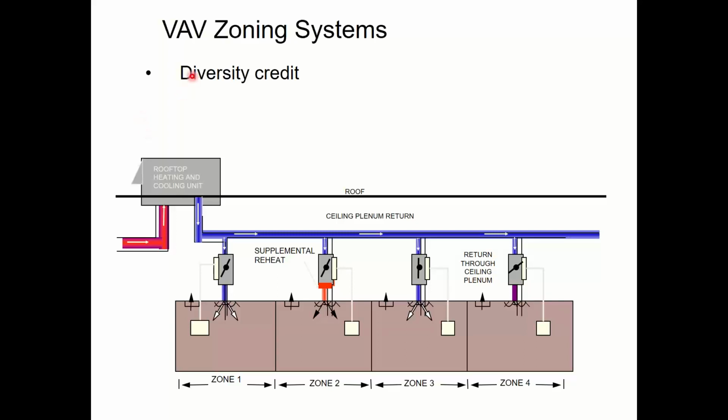For example, on a VAV system, I get diversity credit. If I have 40 zones, I can bank on the fact that all 40 zones aren't going to be wide open at the exact same moment in time. So I literally install a smaller tonnage unit. If you needed a 40-ton unit, I may install a 30-ton unit because I've calculated that we don't need the 40 tons all at the same moment. If I didn't have any zone dampers, then yeah, I would. But the fact that some of them are saying I don't want any cooling and throttling back, I can take a diversity credit and install smaller equipment.